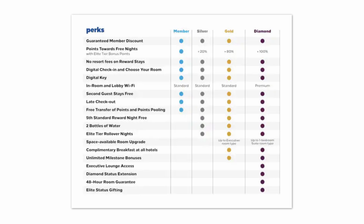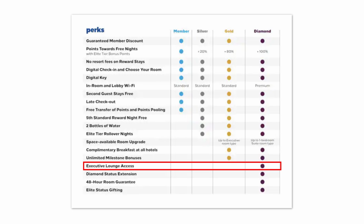But actually, if the hotel's too full and they can't upgrade you and you just stay in a regular room, you actually won't get executive lounge access just because you're gold, okay? You have to be diamond to have executive lounge access no matter what room you stay in. So generally with gold, you have to actually be upgraded to the executive room. But as they say on their chart here, they will upgrade you to an executive room as long as space allows, okay? And actually some hotels will even give you executive lounge access even if you're not upgraded.